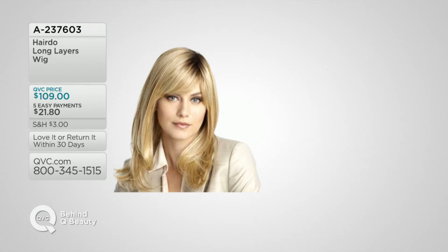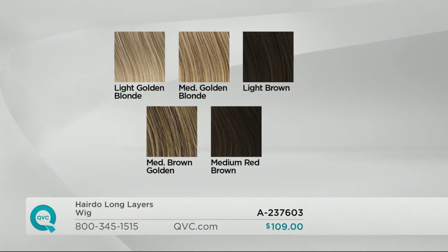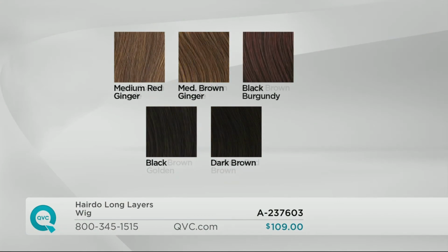Do we have time to look at the colors one more time or no? Okay, we do. We can look at the colors. Okay, so we have light gold in the blondes. We have light golden blonde, medium golden blonde, medium red with ginger, light brown, medium brown with gold, medium red ginger, medium brown ginger, black with burgundy, black, dark brown.